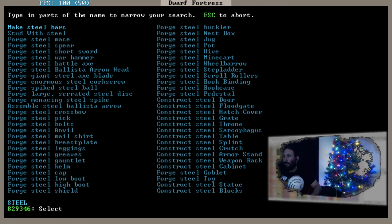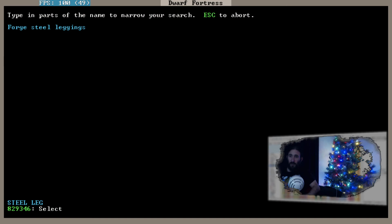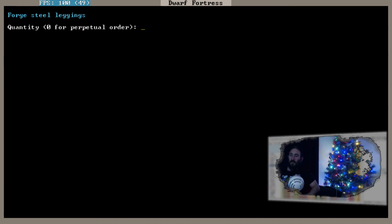Armoring. Huh. They've only got 2 levels in armor smithing. That's not ideal. Nonetheless, they do have the skill, so let's get Feb on the job then. I'm going to order up some steel leggings just for the exploits.